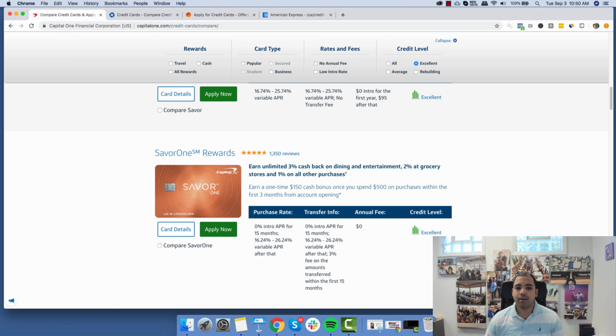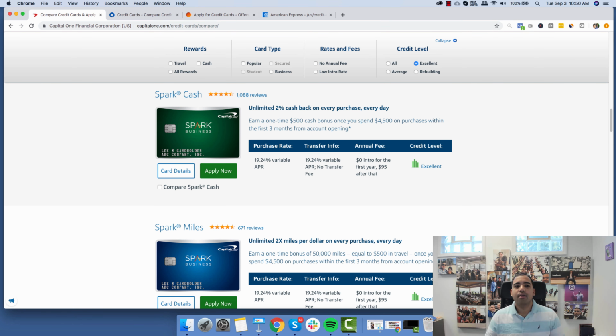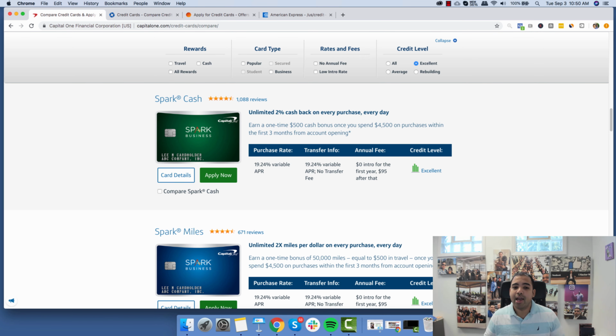Okay, now my second favorite card, actually my ultimate favorite card, not really, actually this is my second favorite card. My favorite card is like my third favorite card. This second favorite card is the Spark Cashback. So this gives you 2% unlimited cashback on every purchase every single day. I'm going to show you my card that I was able to rack up over $8,000 in cashback. As a matter of fact, I've racked up more throughout the years. I probably racked up over like $20,000 in actual cash back.